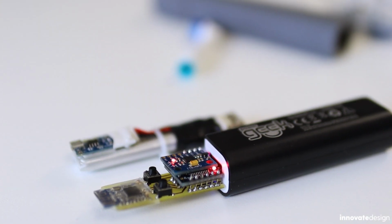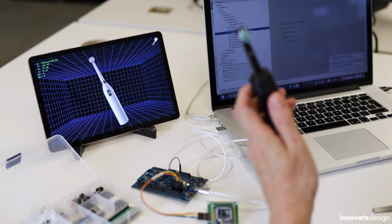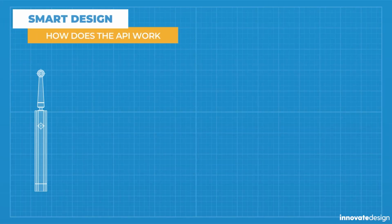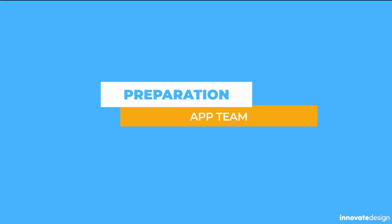So we put in a number of sensors, accelerometers, gyroscopes to detect the orientation of the brush and also to detect how vigorously they were brushing or whether they were pressing too hard. And we built an API which allowed us to extract all of the data in real time for use within the app. With the smart technology working, the team turned their attention to the brush itself.